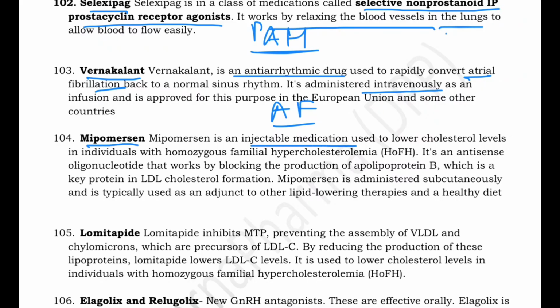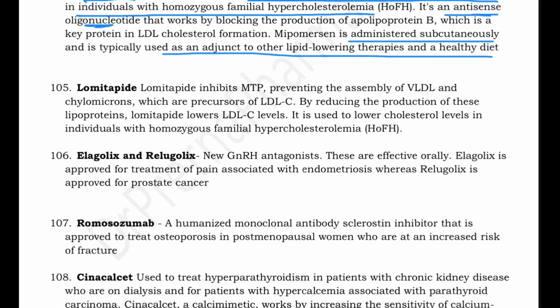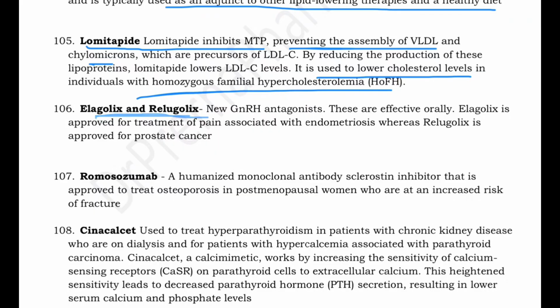Mipomersen is an injectable medication to lower the cholesterol levels in patients with familial hypercholesterolemia. It is basically an antisense oligonucleotide. So it is administered subcutaneously and is used as an adjunct to other lipid lowering therapies and a healthy diet. Lomitapide inhibits MTP, preventing the assembly of VLDL and chylomicrons, and so it is used to lower the cholesterol levels in familial hypercholesterolemia. Elagolix and relugolix are new GnRH antagonists, and they are effective orally.